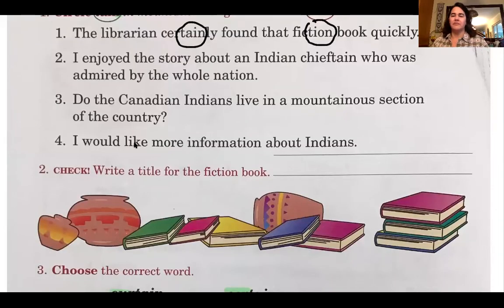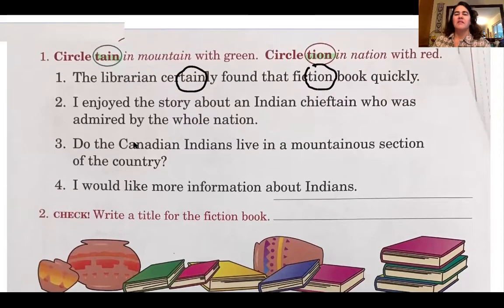Okay, friends, here we go. Number 2 says, I enjoyed the story about an Indian chieftain who was admired by the whole nation. Sean, what would we circle there? We're looking for the tin and mountain and the shun and nation. Right, the tin in chieftain. Good. And the shun in nation. Excellent job. All right, let me change my color so that we know where we started. And then we need to do number 3.